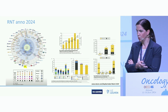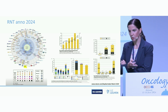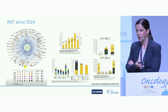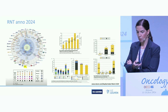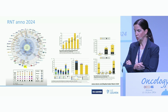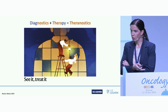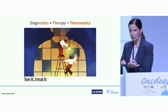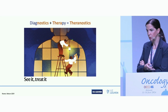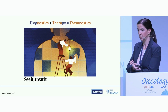So at the moment we have quite a number of nice clinical indications already, but I'm sure that over the next 10 years this field will really boom and we will see many more of these indications coming to clinic. So how do we use radionuclide therapy? When we use radionuclide therapy, we use a combination of diagnostics and therapy, which we call theranostics. And this is the principle of see it, treat it.